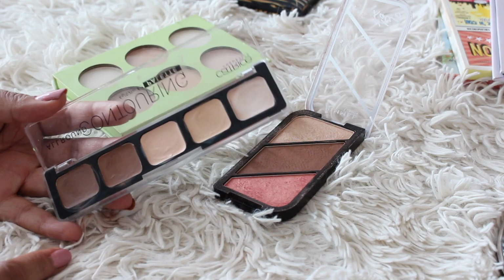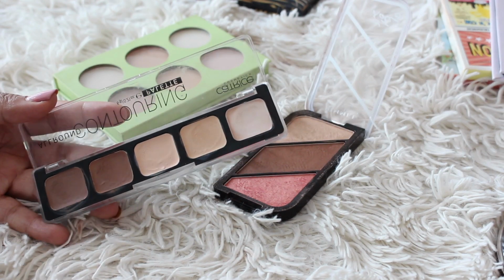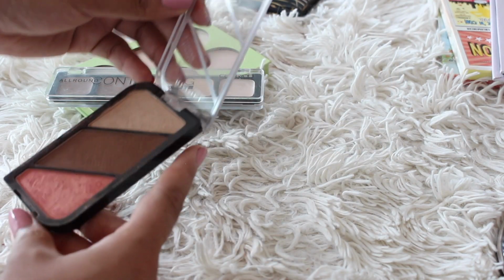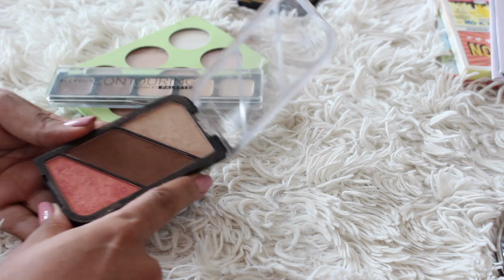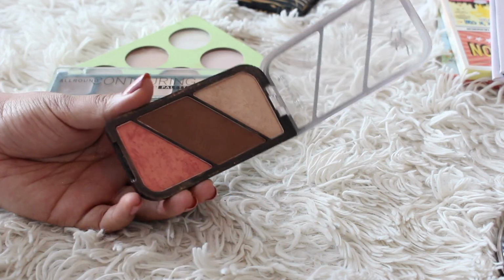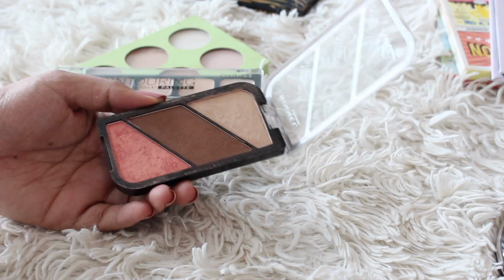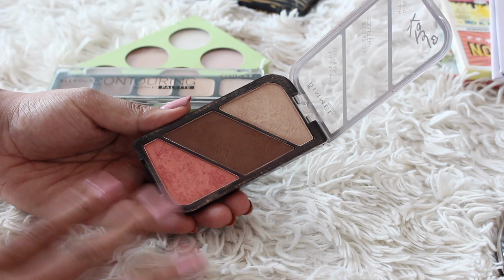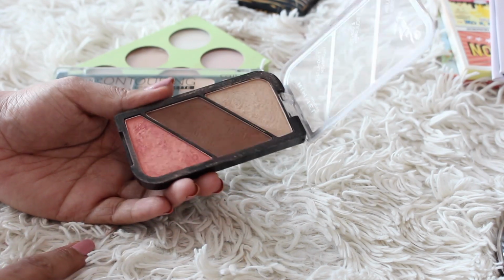I feel like cream contours in a pan don't really do it for me. I prefer a stick formula. And then this is from Rimmel. I've had this forever, and I find the texture just to be so bizarre. Although I don't have them here with me, I don't know where they are right now, but I did review them. They came out with new 3 pans, and I like those much better, so I'll link that review video down below.